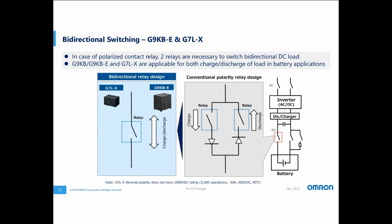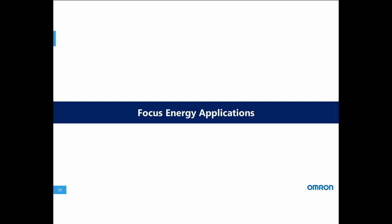of that bidirectional switching, but this is really the case for many of our DC relays that we have to offer. So in these designs, we're capable of eliminating arc in both directions, and it's designed the internal structure and magnet placement to make sure that the switching capacity is preserved for that bidirectional switching. So instead of needing 2 relays for charge and discharge, such as when using a conventional polarized relay, you need just one G9KB or just one G7LX to switch both directions in these types of applications. So again, just a note, we have a slightly different rating on the G7LX in the reverse polarity, as notated here on the bottom. So those are the highlight products from the DC side.